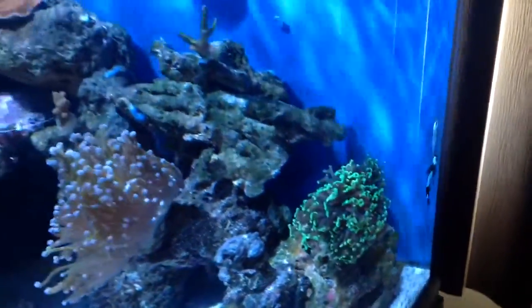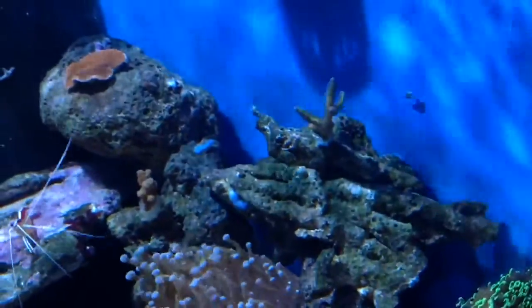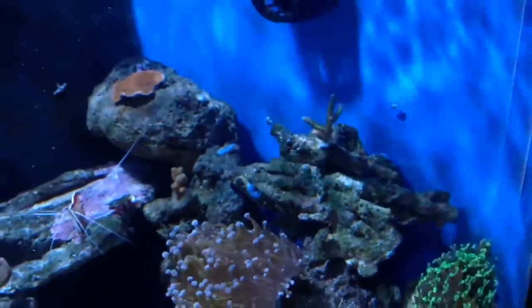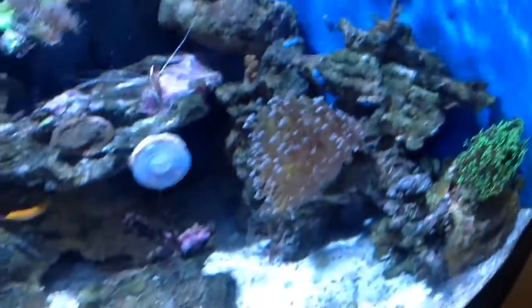As you see, the clownfish are chilling there. I also got a bird of paradise coral right here, a nice frag. Hopefully that grows well. Tested with some small frags to see how it does in this tank.